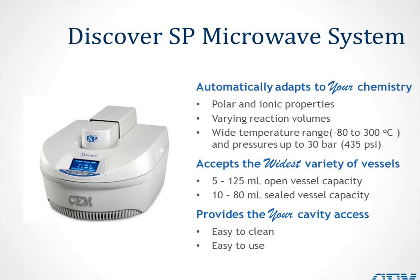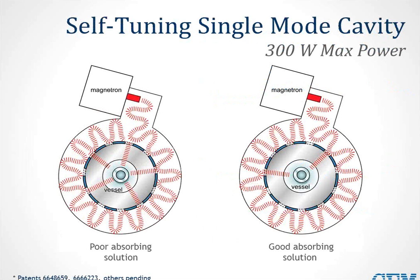So it makes it very easy to use the system. I mentioned this is a single mode, and I mentioned a little bit about how we can adapt for the polar or ionic different conductivity of the samples. And how we do this is by using a self-tuning cavity. So what does that mean? You may not understand what that is.